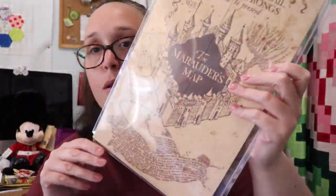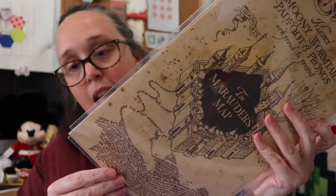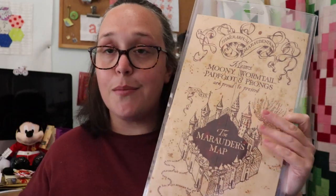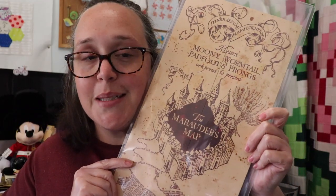And then my big ticket item that I spent the most money on. This is the first thing I saw when I walked into the store. I was like, yes. That's like a good collector's piece to buy and have from the whole experience of going to Harry Potter, and it is a proper Marauders map prop thingy. So it's in this plastic sleeve, and it actually folds out like the Marauders map does in the movie. So I thought that was really quite cool.